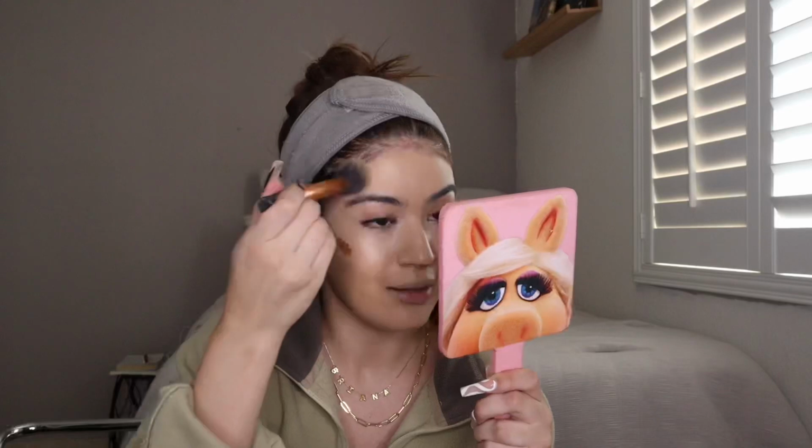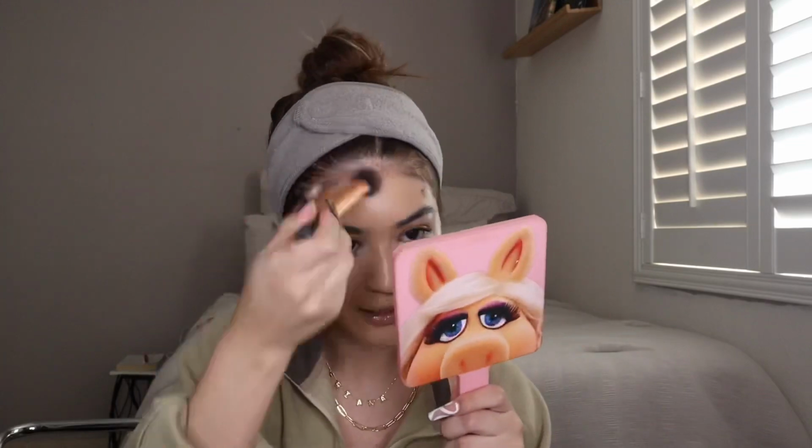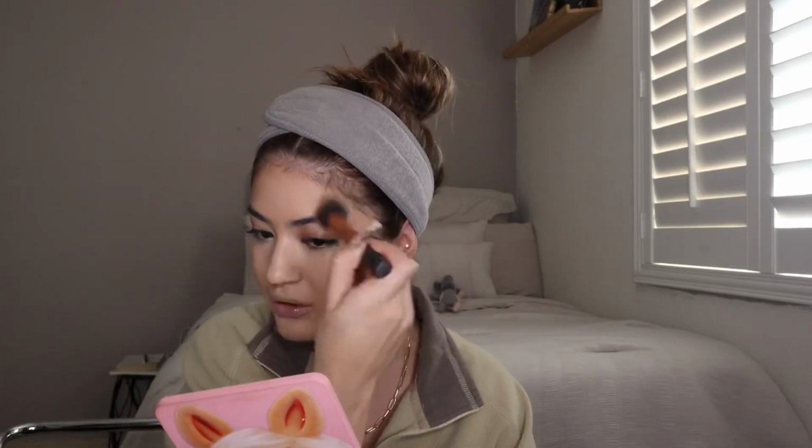Anyways, I'm gonna use this Real Techniques brush to blend it. This is like honestly one of my first brushes I ever bought. So, I don't know if they still have it. I feel like I've seen this at Ulta. But anyways, taking this brush, just blending out that cream contour, and I'm focusing more on like the outer areas, and then with whatever's left I just go on the forehead. So she looks nice and warm.